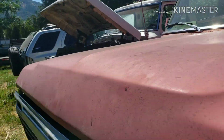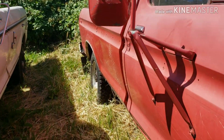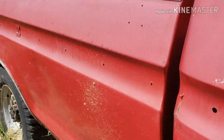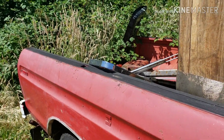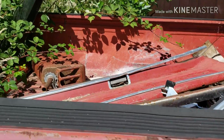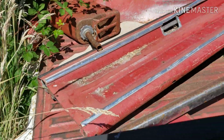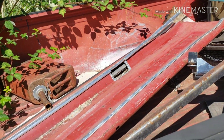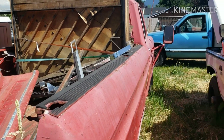The beds are kind of another story on this. It's kind of a give and take. This bed on the red truck is absolutely haggard on the outside, but it's got a decent floor, and it has a bumper. But the problem is, I got no tailgate, and it's just beat to heck.